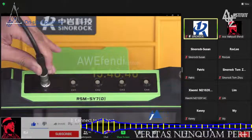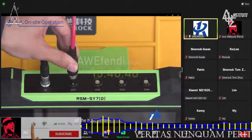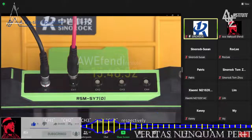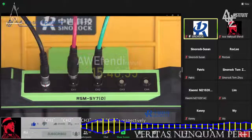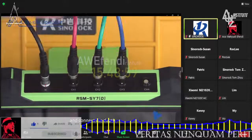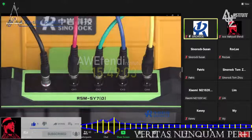3. Connect to the host. According to the number of the acoustic pipe, connect the transducers in each acoustic pipe to the corresponding channel of the host in turn. Connect 4 transducers to the interfaces with CH1, CH2, CH3, and CH4 respectively, and connect the depth counter connecting cable to the interface with H on the host.